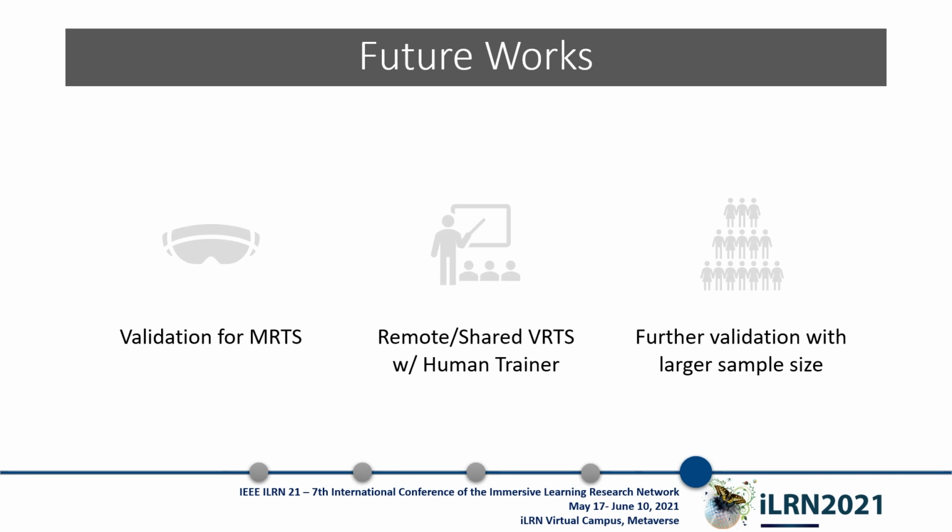In the future, further validation is required with a larger sample size and also entailing a mixed reality training system, and it could be of interest to study the metaphors as activated by the human trainer in a remote shared virtual reality training system instead of automatic ones.